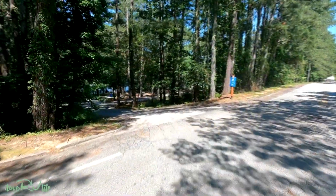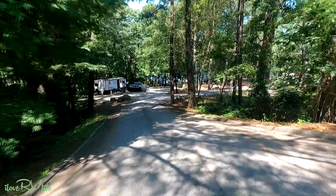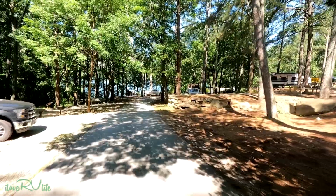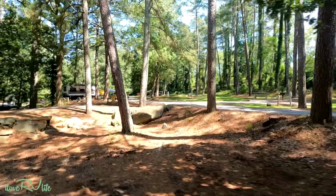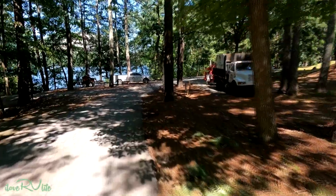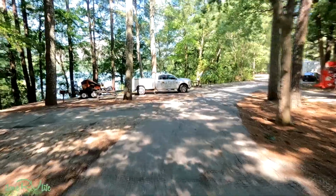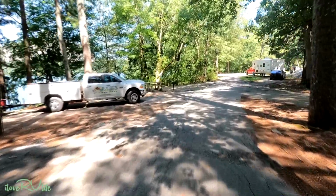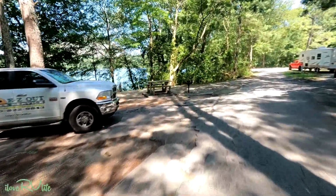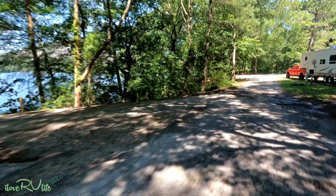And O, section O. Now this has got some beautiful, beautiful lake views. Let's go down here and look at this. So you have both O and P. This is O here, and this is P over here. And you can get the bigger units in here. I don't think these have sewer. I think these are water and electric only. That's right, these are only water and electric. Beautiful wooded spots, great. Look at this, beautiful views of the lake over here. And this lake view is gonna only get better.